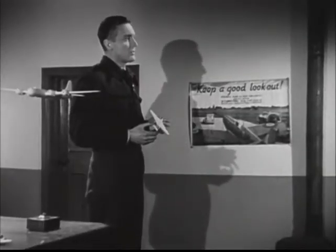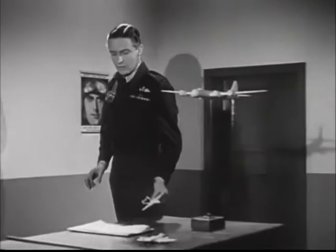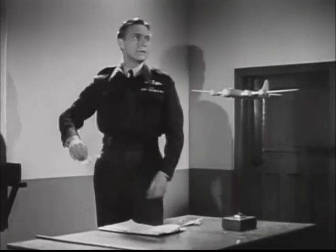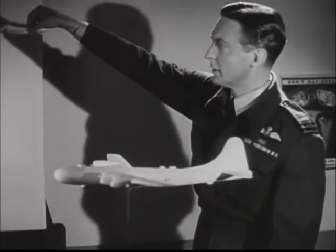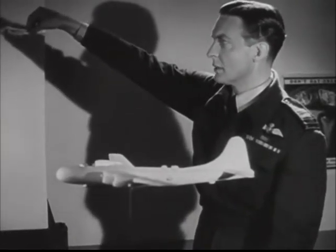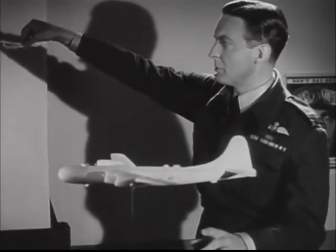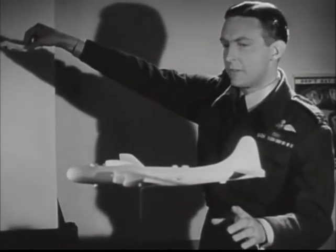I am now going to demonstrate to you the two recommended forms of attack, after which I shall show you a film covering the actions in full. Now, the first of these recommended attacks is the high quarter. In the high quarter attack, the fighter's position is 3,000 feet above and 3,000 yards to one side of the target, flying on a parallel course. It should aim to commence its attack from a position slightly ahead of the target and traveling at approximately the same speed.